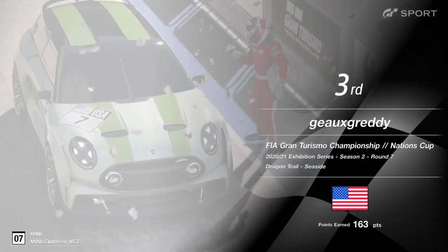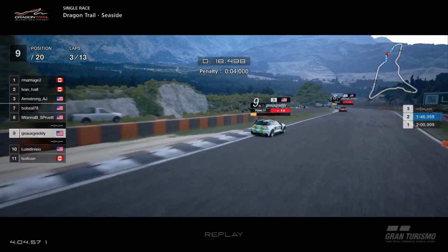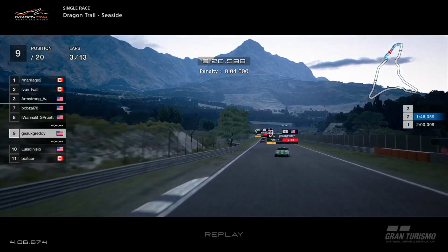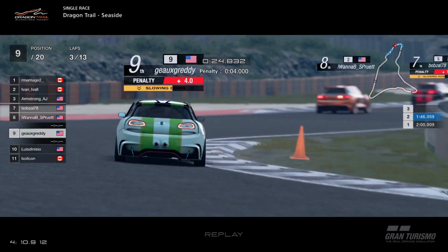Oh, well. Took home 163 points in the Nations. Had some good races. Had some good times out there. So while it was a tragedy, it wasn't a complete loss. Did gain 1,800 DR on the night, so that was good.